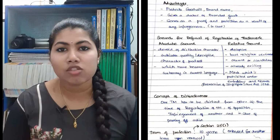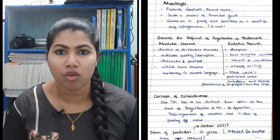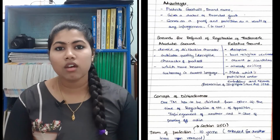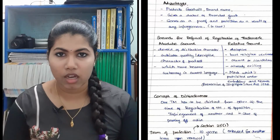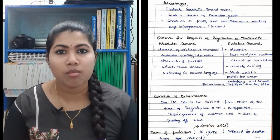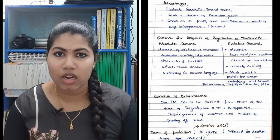And the last advantage is it serves as a proof and protection in any case of suit for infringement in the court. So regarding the registration of trademark, we have refusal of registration of a trademark, where a registration of a trademark can be refused on two groups of grounds. They are absolute ground and relative ground.